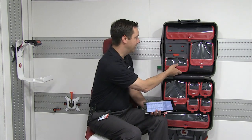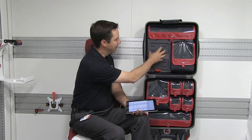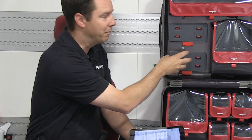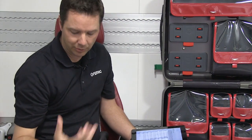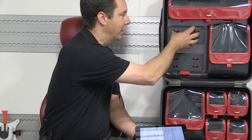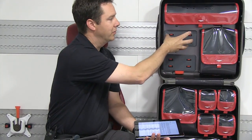So if I take a look at these guys over here, you'll see in this case we've got these backing plates with locking teeth. That's what gives you crash stability with the different pouches. But it also allows us to put in different sizes and shapes of pouches, and we have currently one in development specifically for a bag valve mask that will click right in here. It'll have a net that goes over the BVM so that you can access your BVM and have that as a part of your case.